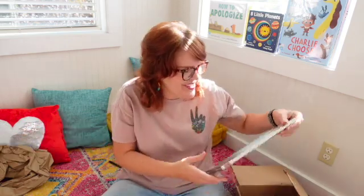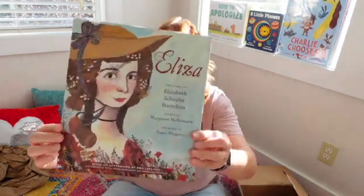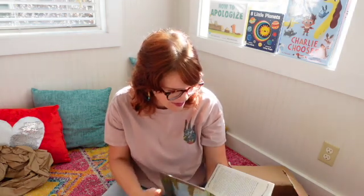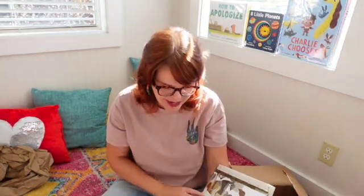All right, next up, this one is for Hamilton fans, which who isn't, I guess, like we all are, of the musical, not per se of the person, the historical figure. But I did get this book. This is Eliza. This is the story of Elizabeth Schuyler Hamilton. Because based off of the musical Hamilton, and I did some research, and her life is actually incredibly interesting, and she went on to accomplish some pretty awesome things. So I thought it would be fun to bring that history, that little unknown part of the story, and shed a little bit more light on it.